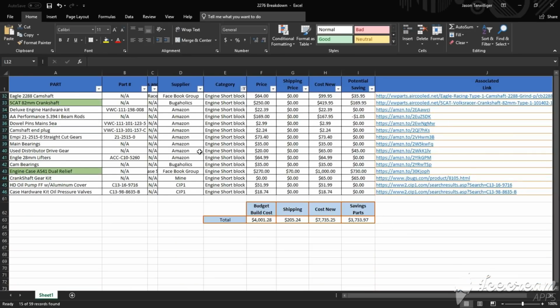Okay, guys, we are back here looking at the short block breakdown. This is the category that has quite a bit of stuff that goes into building your short block. And honestly, if you are going to skimp on cost, this is not the place to do it. Do not buy crap or pick up some used parts that are unsure.